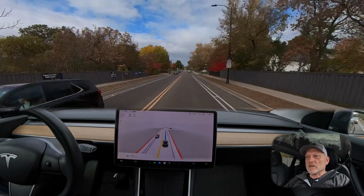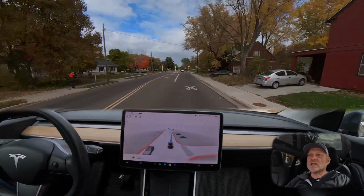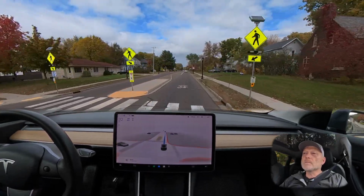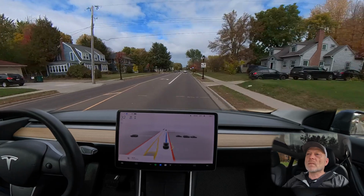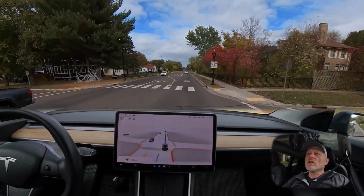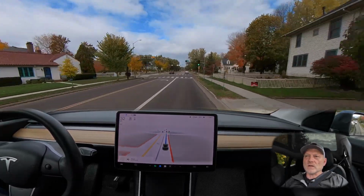And again, some complex lane situations up here. We're going to be proceeding straight on the route, so we want the car to be in the right side, and it transitions to that lane very smoothly. And we want the car to stay in this lane through the next couple of intersections because the lane to our left is a turn lane.